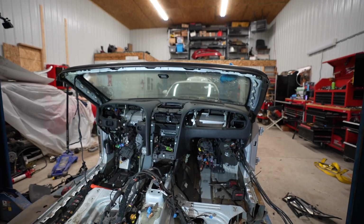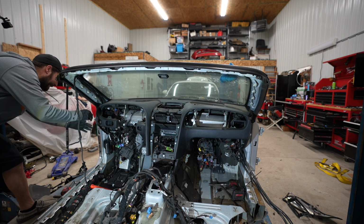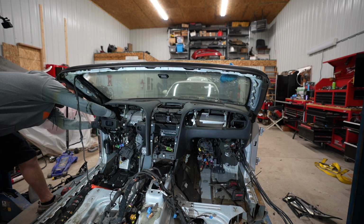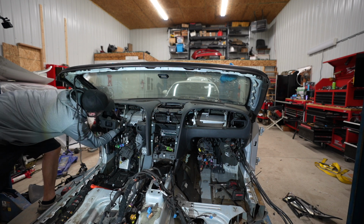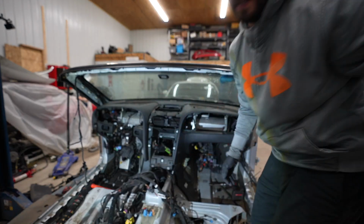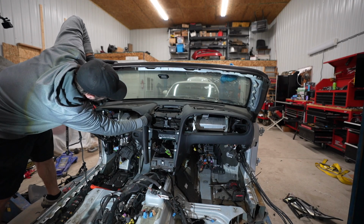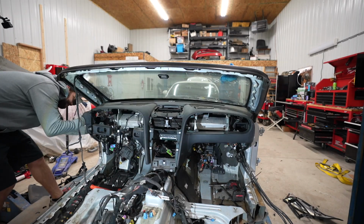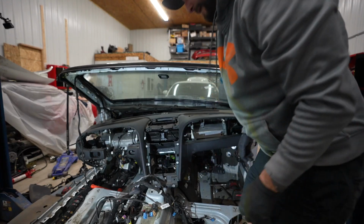Oh, bonus! We're getting it! Come on! Don't break the windshield. Because we all know I like to break windshields. What is it stuck on? It should just come right. Okay. Okay.